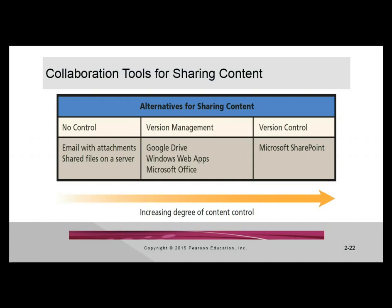Now, I'm going to come back to these things after we do this hands-on assignment today. But I wanted to introduce them so when we talk about Google Drive and we look at Google Docs and spreadsheets, you can get a feel for what I'm talking about when I talk about sharing content and version control and version management. All right, any questions on it?